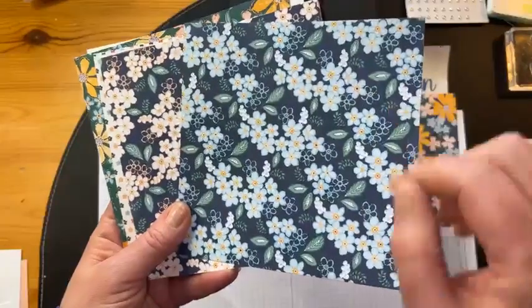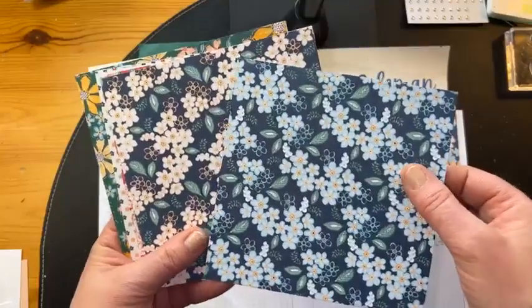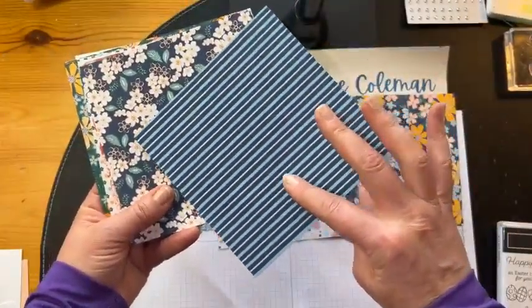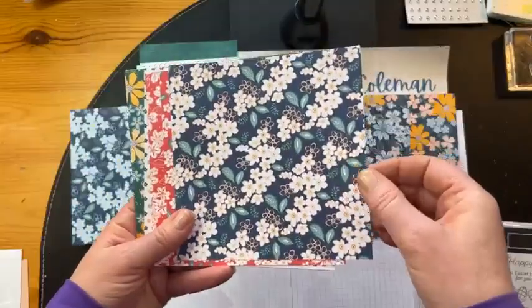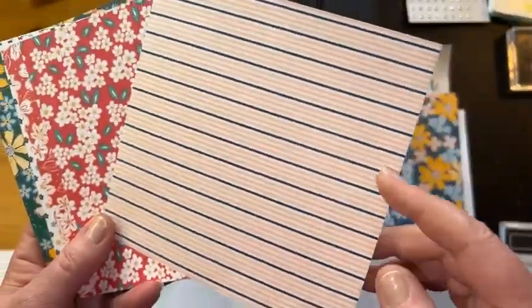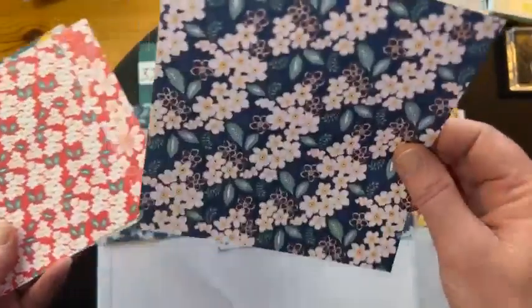Here we have Night of Navy with pale blue flowers with the pale papaya centers. I actually thought these were the same, but they're not. The flowers are different colors. The background of this one has a gorgeous stripe. Again, look at this. We can use this for masculine. It's not just feminine, right? Here's another Night of Navy background with the flowers and a beautiful stripe. I love this stripe with the pale papaya, petal pink, and the navy.